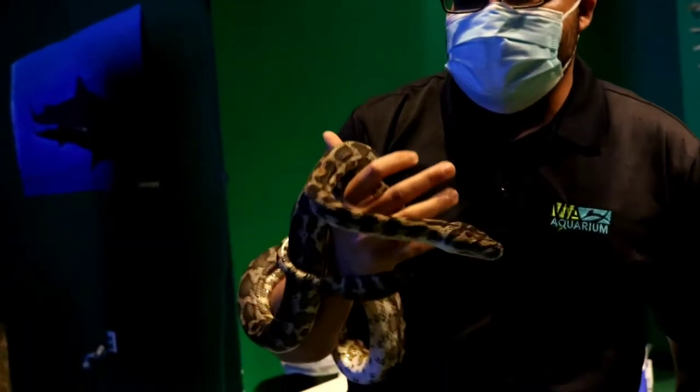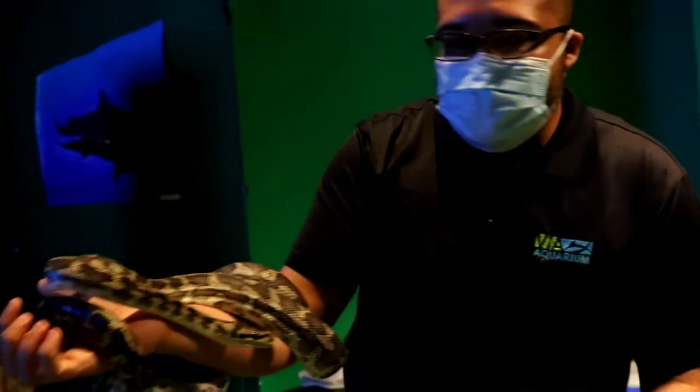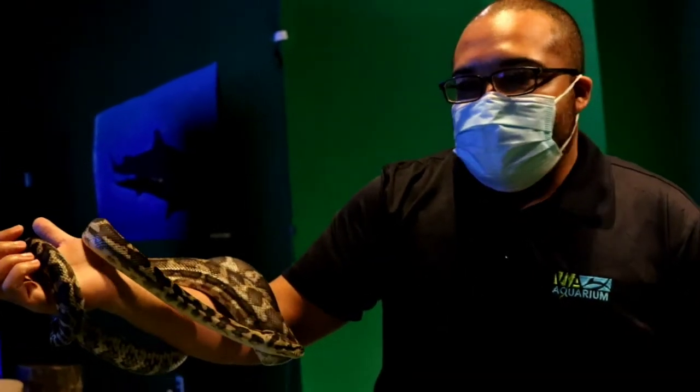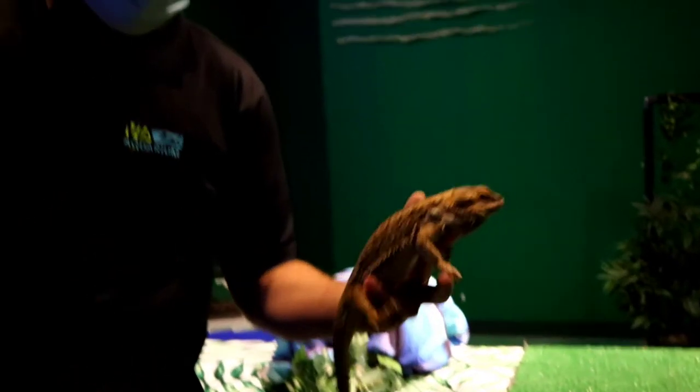And right now, I have a carpet python. This is a semi-arboreal species from the east coast of Australia. This is Zeus right here. He's a male. He's about 6 feet long, head to tail. Right over here, another Australian species. This is a bearded dragon.